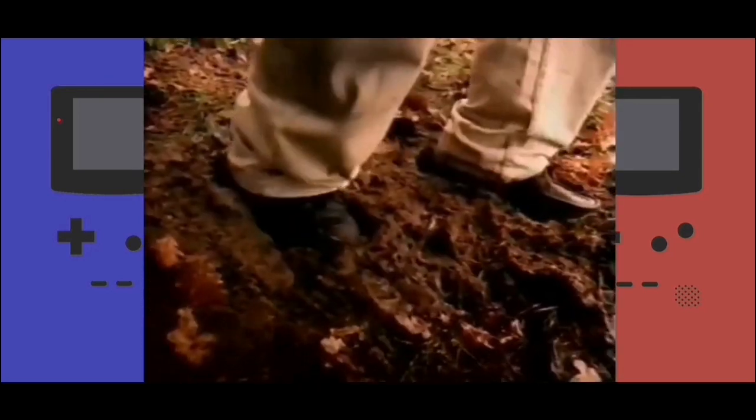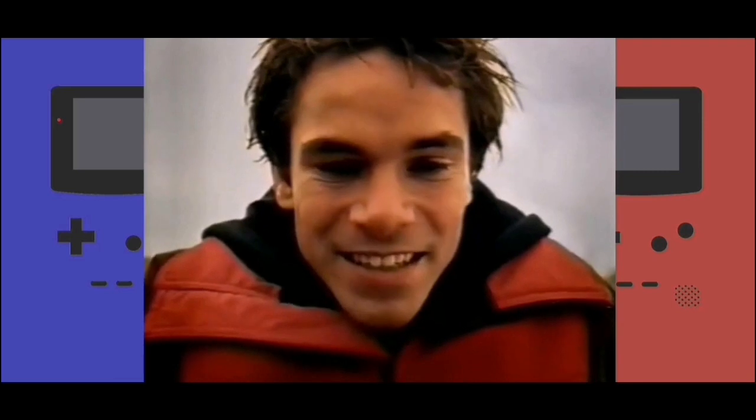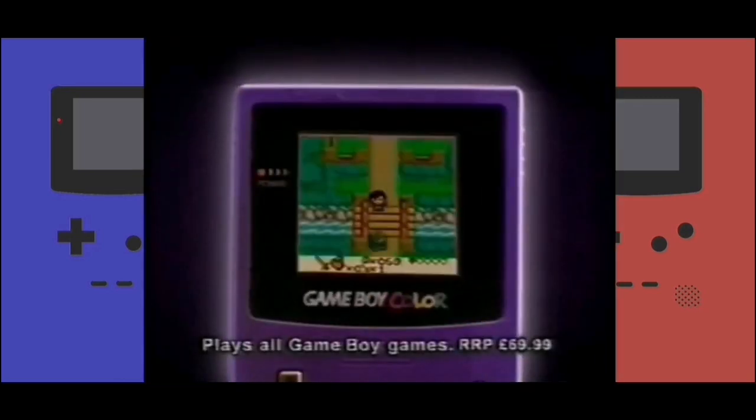Would you like to experience the intense emotions of Nintendo games miles away from home? Try new Game Boy Color.